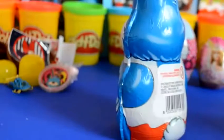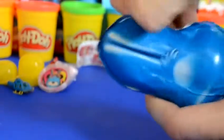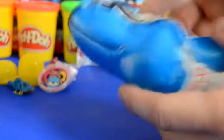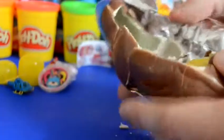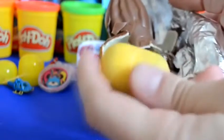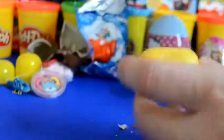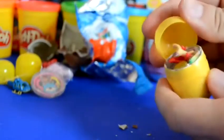So let's take a look at the Kinder Surprise Bunny. Look at that, look at the detail on that, which is really cool. So let's open that up and see what we get. Now this one's already broken. Kind of broke apart quite easily, but let's see what surprise toy we get, because it doesn't matter whether the chocolate's broken or not, we're going to eat it anyway.